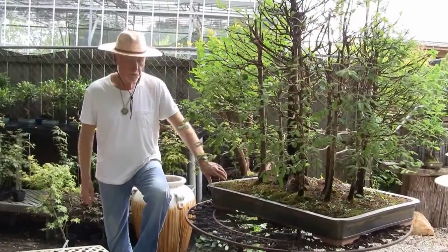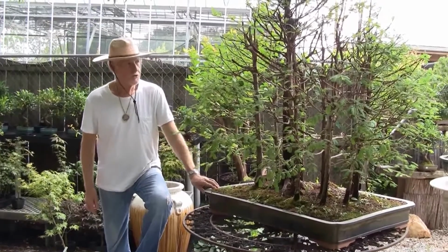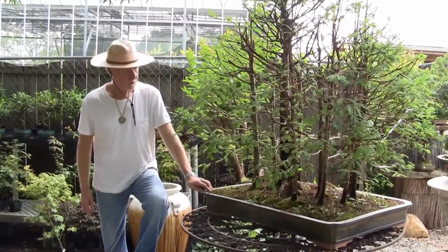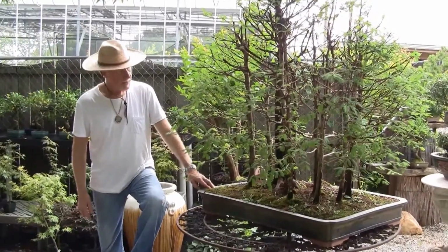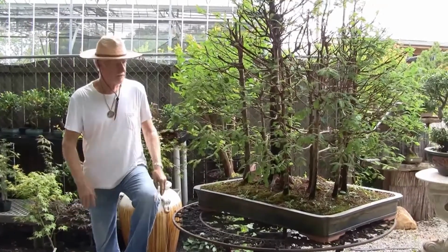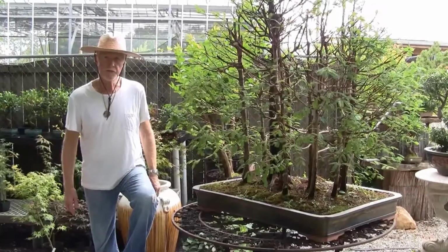This has been one of the perennial favorites in other videos, and lots of pictures taken of this forest. It's the Metasequoia dawn redwood. Sandy just gave it its summer trim, and it's really been opened up. It's really needed this, and in about a month it will be totally filled out.